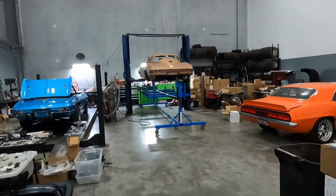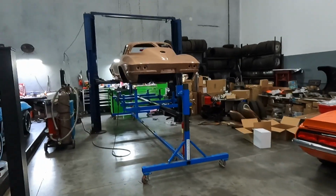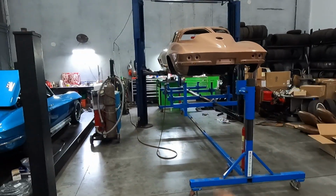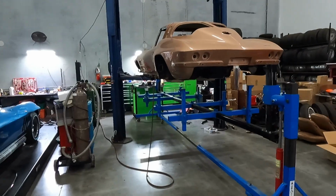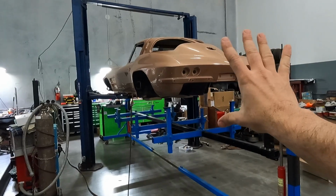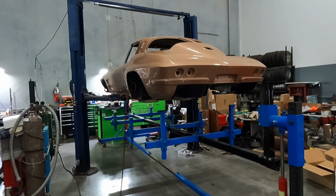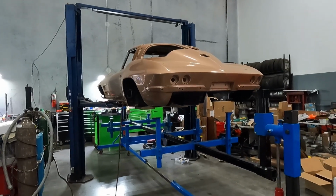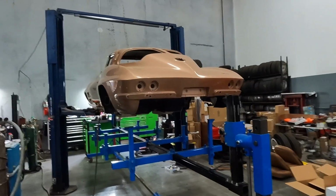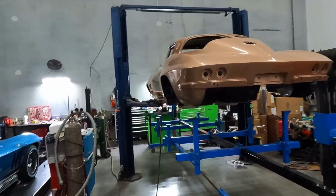This 63 is gearing up to be mounted to the rotisserie. Ooh, do we have Sean peeking out from behind there? Oh, I see him. This one is getting ready to be mounted to rotisserie so that we can continue the fiberglass repairs. I'll go more in depth into this car once we dive into it. I know of a couple things that are going to need replaced. I definitely know of a couple things that are going to need serious repair. But nonetheless, this car is going to be gorgeous on the backside, so I'm confident in our abilities to make this thing back to normal.